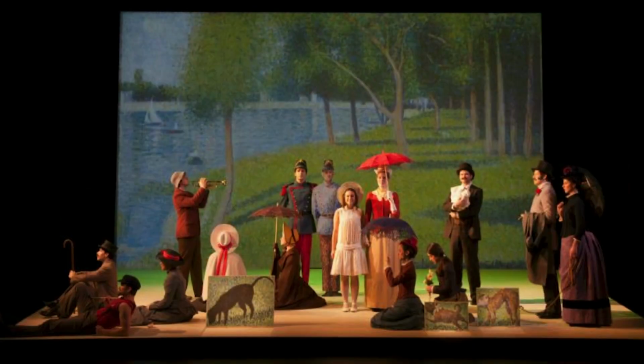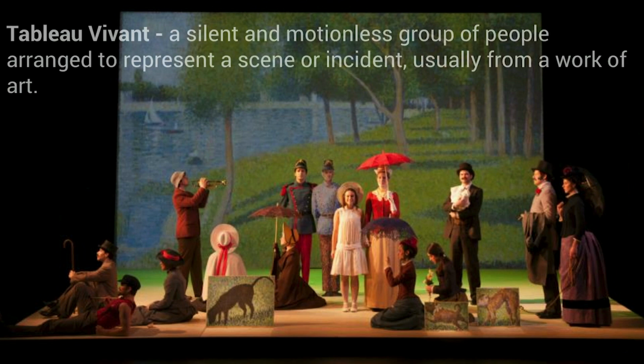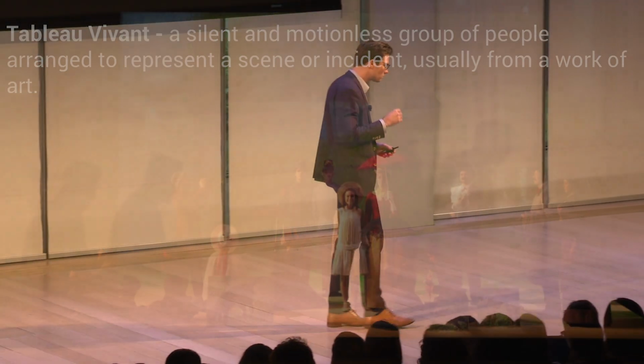So how many of you are familiar with this type of performance called a tableau vivant? Just by a show of hands. Okay, great. The official definition of a tableau vivant is a silent, motionless group of people arranged to represent a scene or incident, usually from a work of art. So this is a Seurat painting, A Sunday Afternoon. You have the various people who are joining together to stage this work of art.